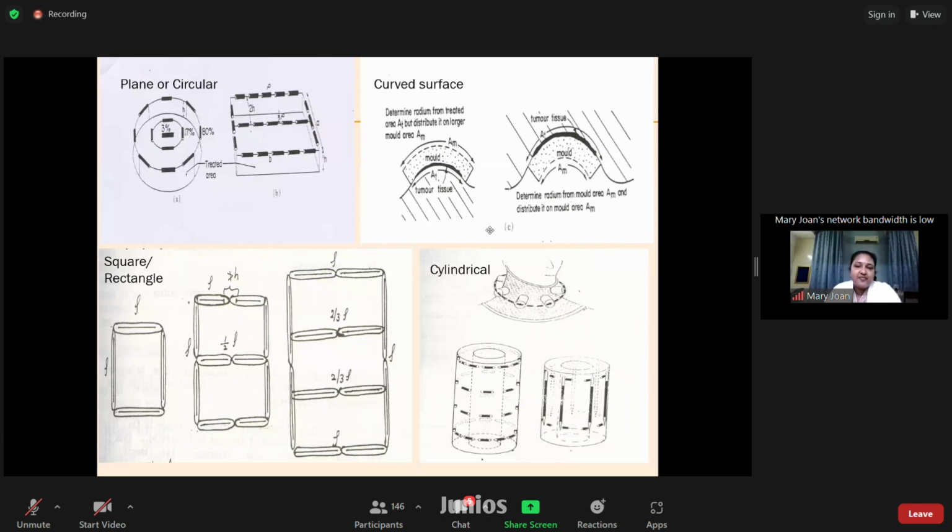And if it is in the shape of a curve, so the radium for the mold, this is the mold, and this is the surface which needs to be treated, and the mold is placed over that, and this is the mold area along which the radioactive source is placed. And the reverse case, where the dark area is the concave surface which needs to be treated, and the mold is placed inside. So the mold surface is the inner surface along which the radioactive source is placed.